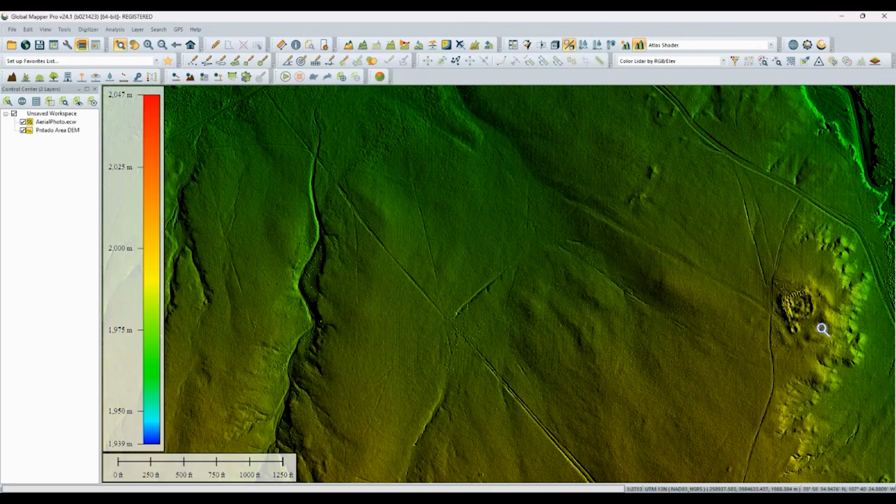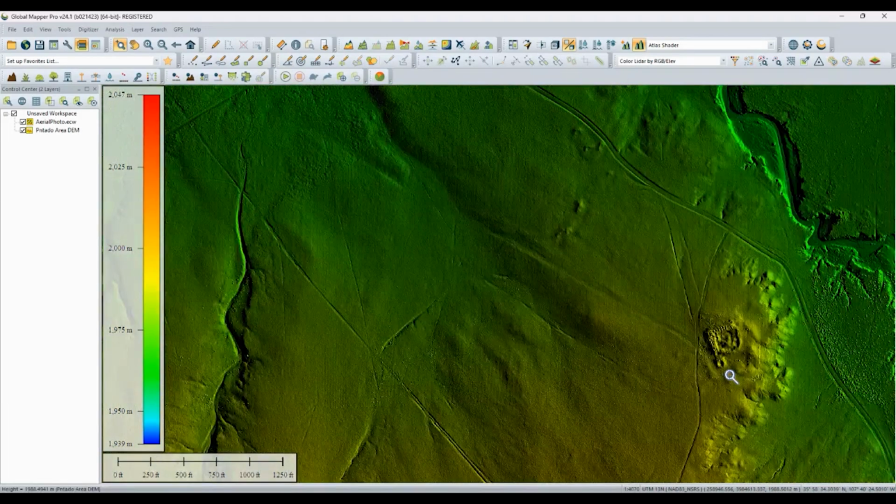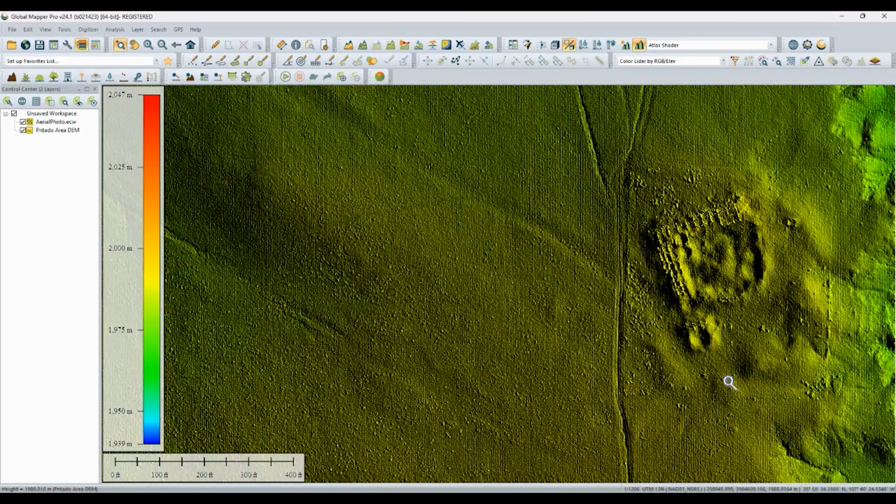Okay, I think I finally have what I was looking for. It's not exactly what I was looking for, but it's close enough. So that's Pueblo Pintado. And if we go in here, we can see how your classic Chaco landscape works. You've got these earthworks around the building. The building kind of sits on a platform. This is the Great Kiva here, and this road enters right between the Great House and the Great Kiva.